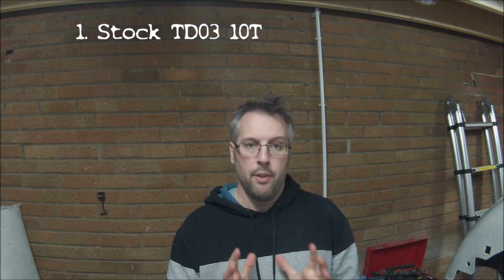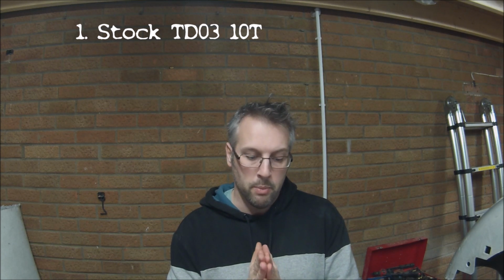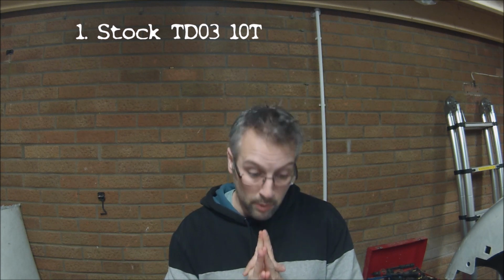So the stock TD03 turbos, these have a 35.6mm inducer, 46mm exducer compressors, and with a 40mm inducer and 35.1mm exducer exhaust wheel. These are good for up to about 410, 420. I mean, maybe if you really push them, 450, if you're using some funny fuel and can get the timing, at around 19-20 psi boost. If you try and run these above that, you're pretty much just going to start generating heat and no more power, so there's no benefit there at all.